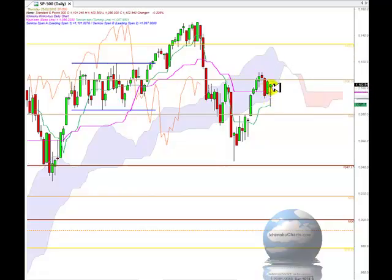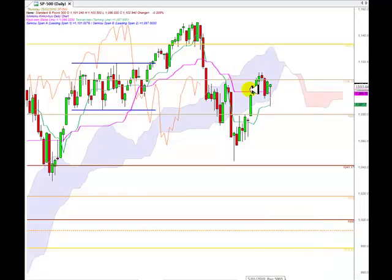We're getting a candle with a small body but a very large shadow, showing a good deal of support, and a market trading within the cloud, which is essentially neutral in the longer term time frame.